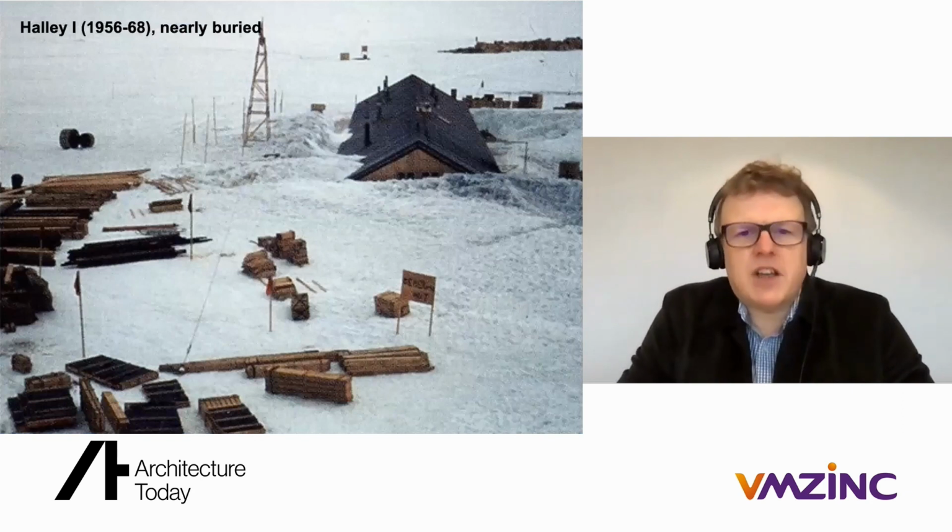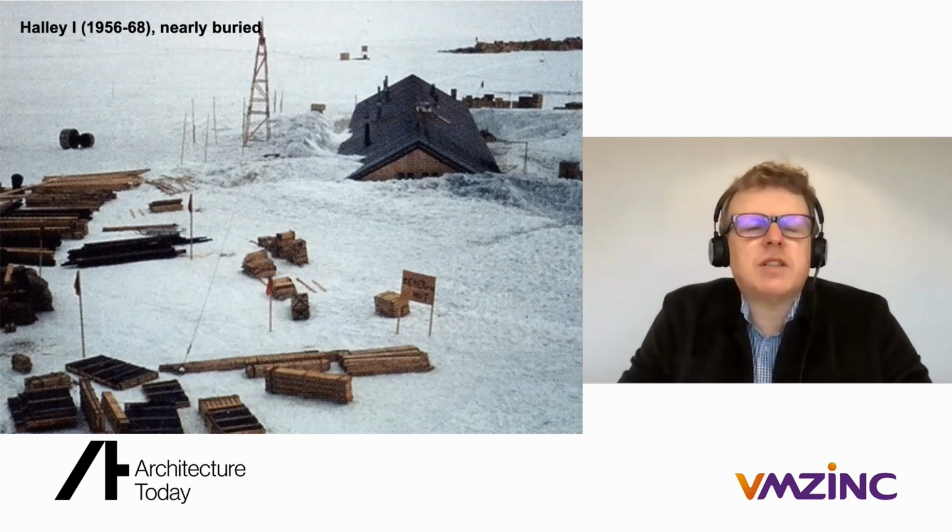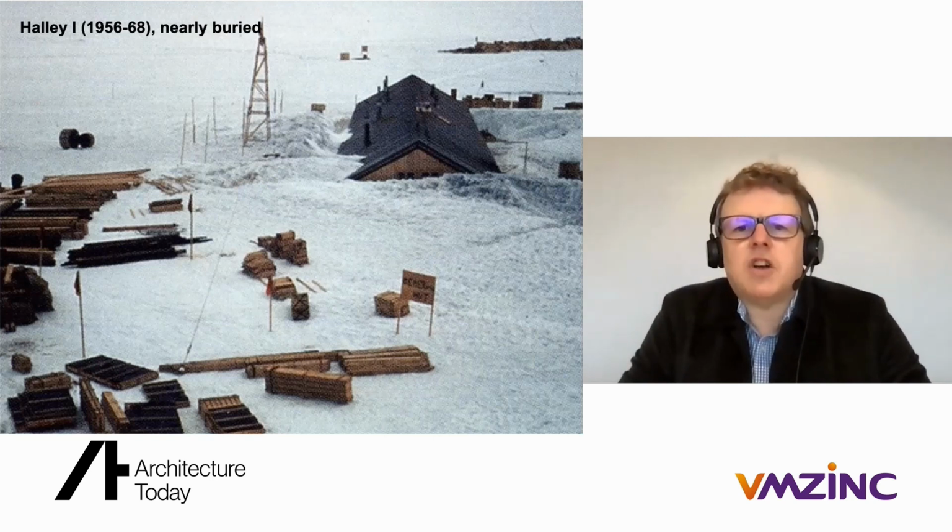Before we set about the design process, we wanted to understand some of the challenges of Halley through history. The life of Halley is relatively short. The first station was established in 1957, the International Geophysical Year, and it was a very simple structure, a pitched roof timber hut built on the ice surface. And here you can see it around 4 to 5 years after its completion, virtually buried up to the eaves.